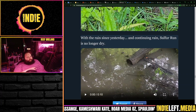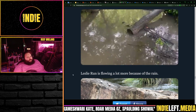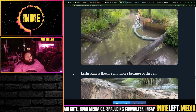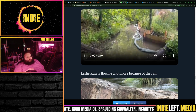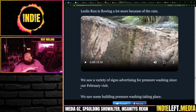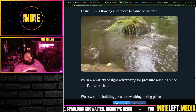With the rain since yesterday and continuing rain, Sulphur Run is no longer dry. No longer dry. And Leslie Run is also flowing a lot. Yeah, that same boom, but now it's got water nearby. All right, and then you've got Leslie Run also flowing a lot more because of the rain.